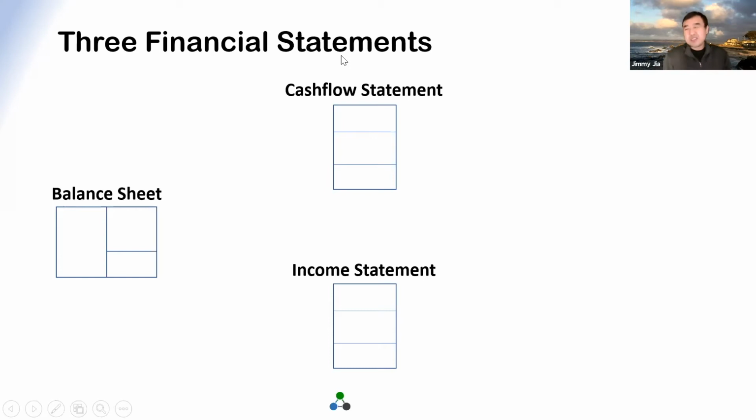But now why 3 statements? Why not just 1 statement? Can't I just keep track of a checkbook of money coming in and out? Turns out to be a bit more complicated than that. Let's start with the balance sheet. And for you guys as entrepreneurs, your most important statement is the income statement. But in order to understand the income statement, we have to start with the balance sheet.